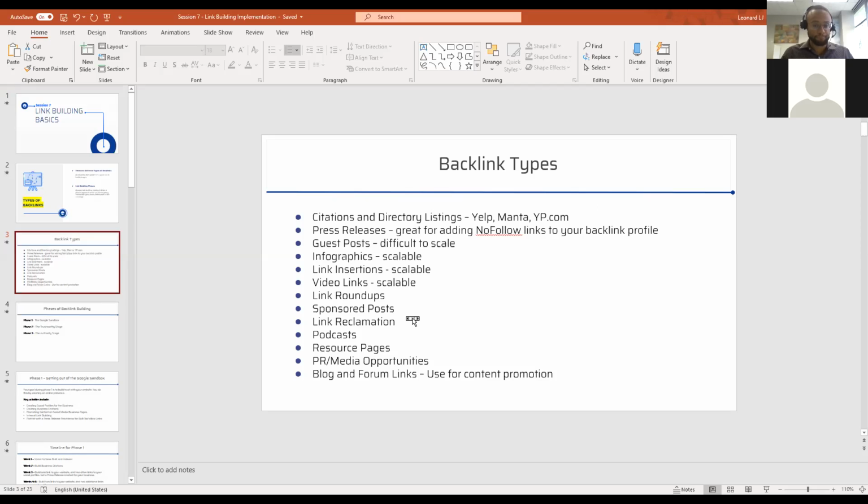Okay, link reclamation. So this is a more passive way to get links or find link opportunities, but it can work especially as your brand continues to get bigger and gain more brand recognition online.